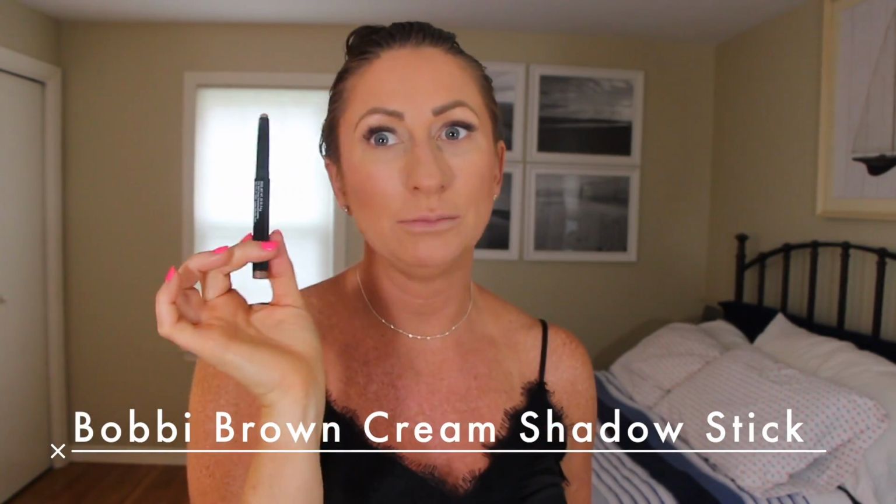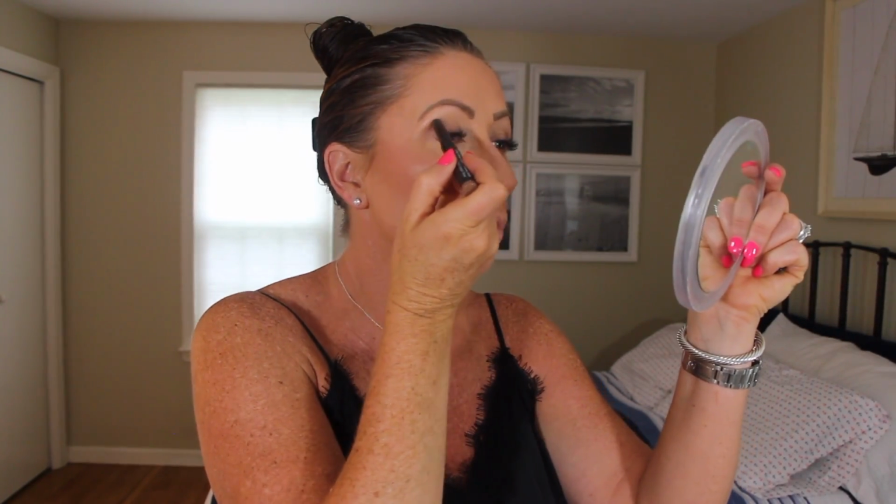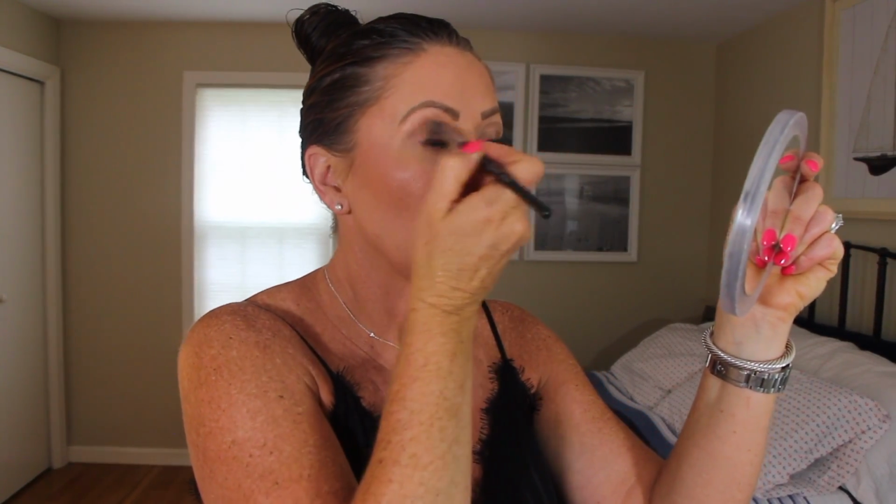All right, so that I showed you, this is my next step to the look. Bobbi Brown Long Wear Cream Shadow Stick in Taupe, which is not a taupe color. It is a very warm color. Taupes are usually more gray undertone. I just kind of put that up above the lid and just in the crease, and I use a Sedona Lace EB13, and I blend that. I don't bring it down on my lid. I just blend it. So some nights, that's it. And I stop there. It's good to go.